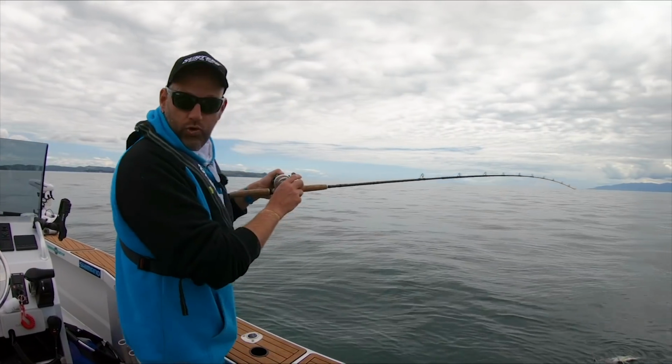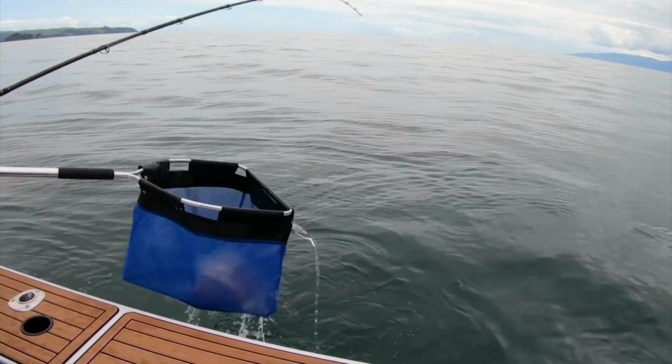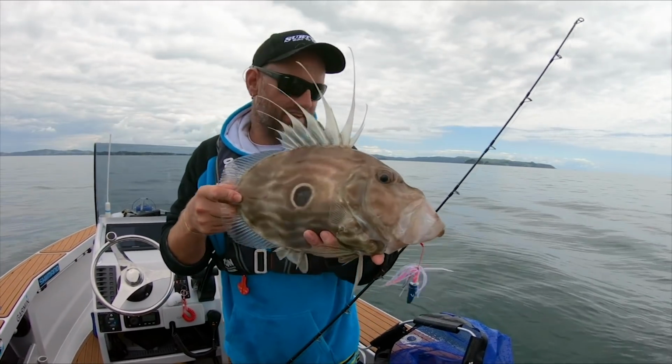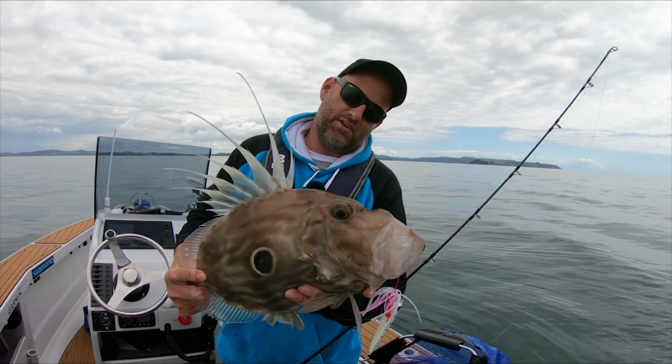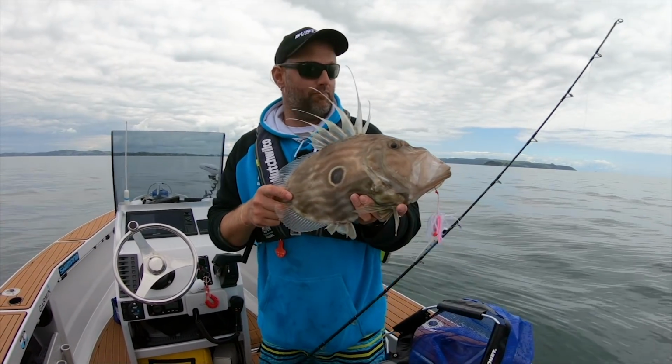Oh, that's a nice John Dory actually. That's what we want. I'll just grab the net. That's a beauty. Never going to complain with a delicious John Dory, and that's Mini Metal's first John Dory. So to celebrate, we'll eat them.